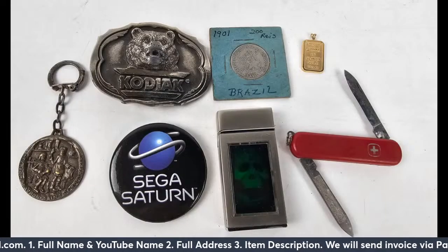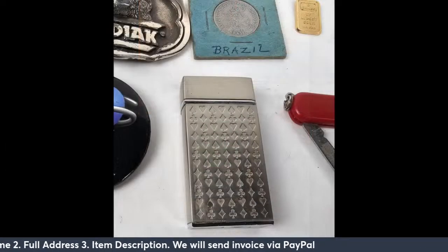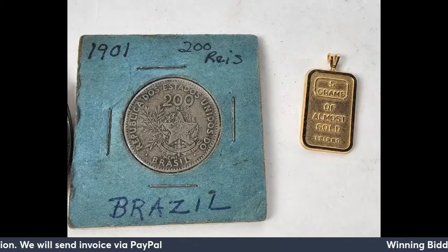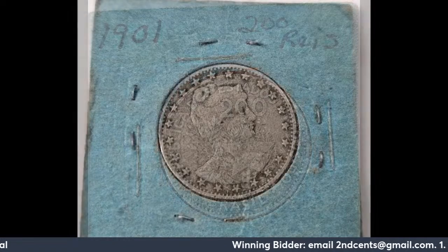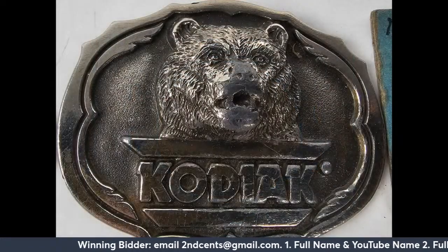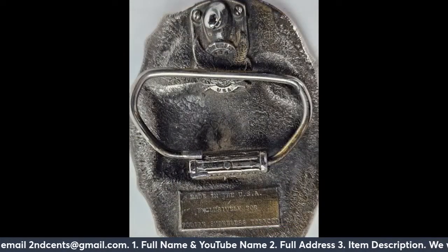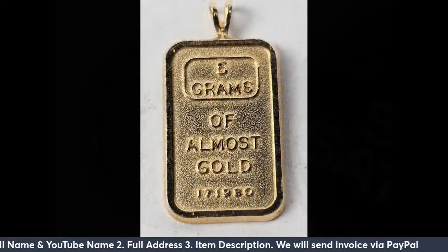Vintage goodness. Look at this lighter right there. It has the skull hologram. That's the back of the lighter. Look at this 1901 Brazilian coin. Beautiful piece. A Kodiak. Look at that, the Kodiak bear. It's all marked on the back. Beautiful, the Saint something patron.